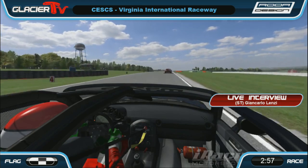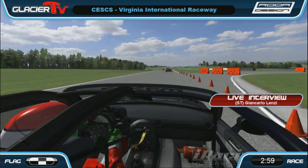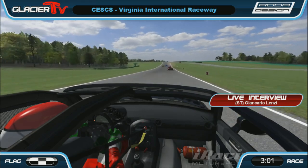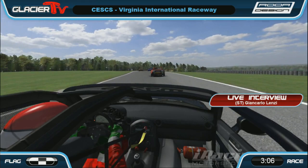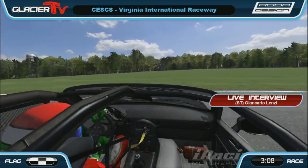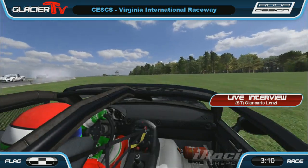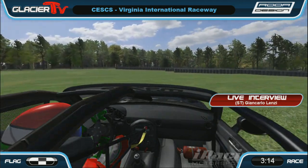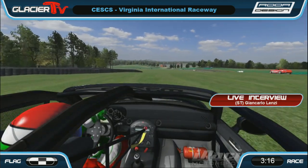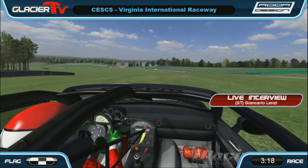It did look as though, with those last couple of cautions, you were able to get yourself back into position to close up to that lead pack, and then all of a sudden going down to the roller coaster, it just looked as though you lost it on exit, and that put paid to any chance of securing a top 5.